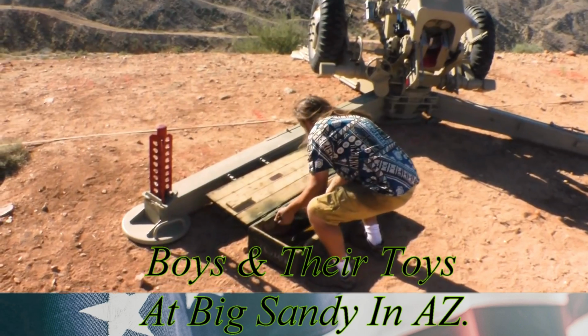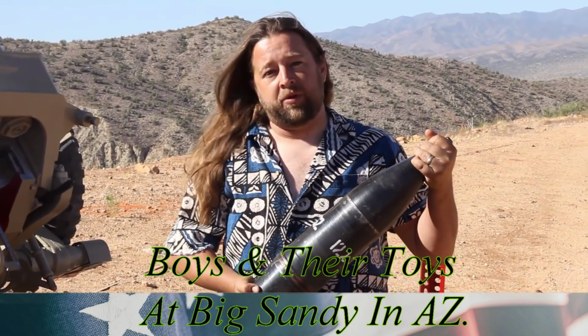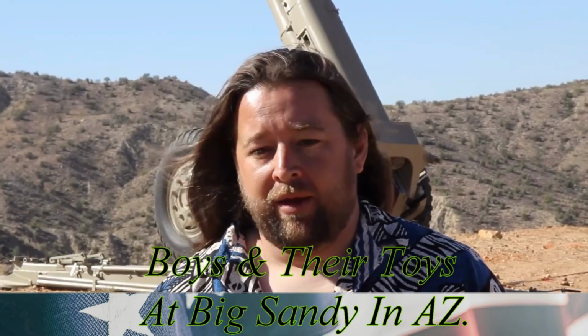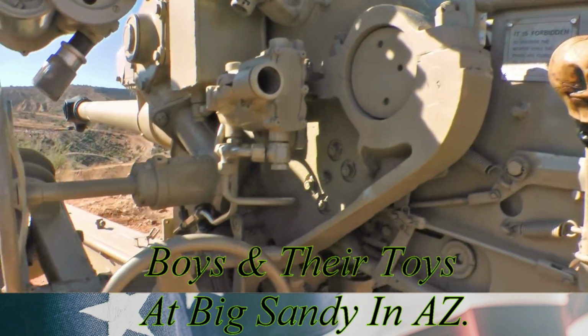Currently, we are going to be shooting these big beauties right here, which is an original 122mm projectile. Each one that we fire today is a collector's item. Projectile weight is just over 40 pounds. And we're using about an 8-pound charge of powder to send them. Max range on the gun is about 10 miles.